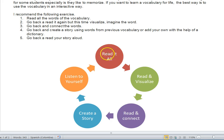Number one, you read all the words all at once, so you know what this vocabulary is about, what the new subject is about. It's always important. And two, you are going to read and visualize. You're going to imagine that word somehow. Number three, you are going to read and connect. Read the words and try to connect 2, 3 words.